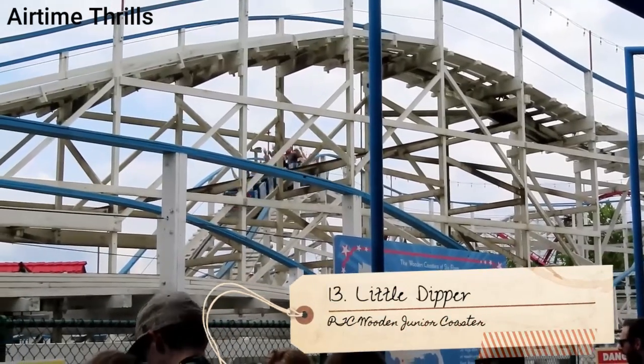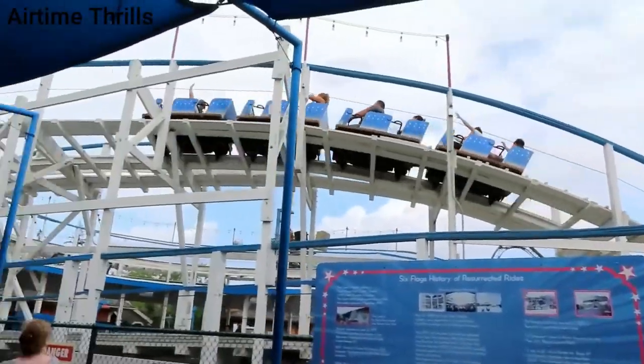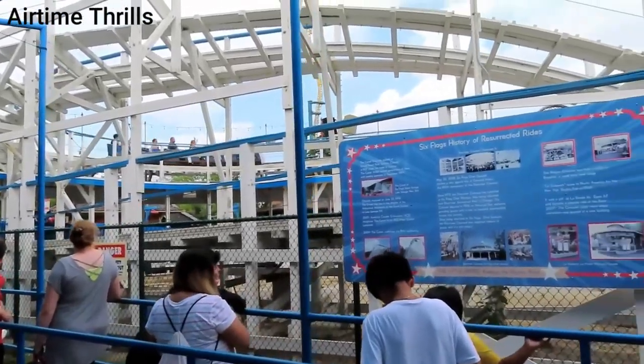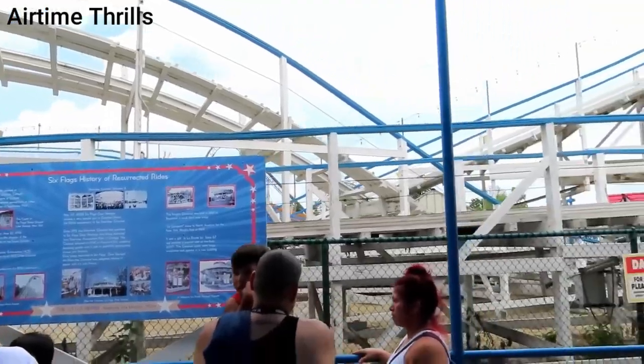Number 13 is Little Dipper, a PTC Wooden Jr. coaster, opened in 2010. This is the other small coaster in the park, and like Sprocket Rockets, it's also good for what it is. It's fairly smooth for a Woody, but also just doesn't do a whole lot. Just a solid ride for the younger kids overall.